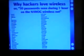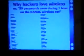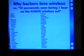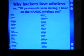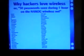Someone sitting in the parking lot with a laptop and a WaveLAN card can get this same data, except they also get the usernames and the IP addresses. So they can read your mail, they can send mail as you, they can log in as you, they can do whatever it was that you were doing when your password got sniffed.